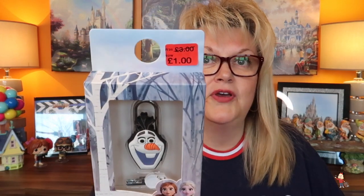Yeah, they're really nice, they're like little extras for birthdays or for us. I always treat myself, but these have gone on sale now. I can't remember who these are for, but instead of £3 this week, they were £1, and that's a Frozen lock. And then a luggage label, and that's £1.